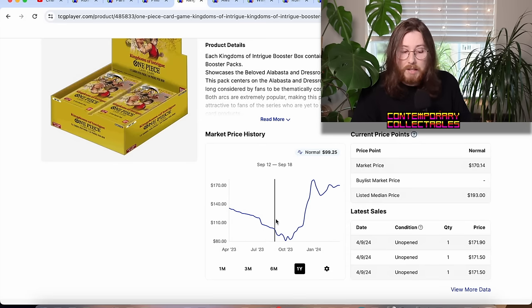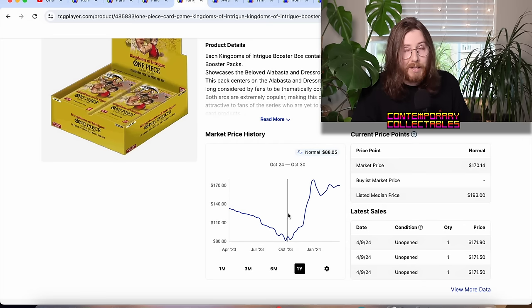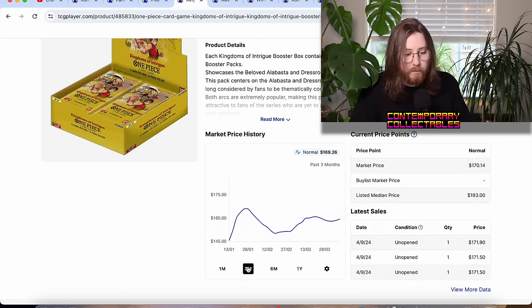Now, this set was really hype when it came out, but it kind of dropped quite significantly. So we had the all-time low, and that was in October. We had the all-time high again. We're seeing this pattern. We've seen it previous times in January, mid-January, at $180. Quite a steep line, significant climb. There was a lot of hype during this time, especially with the release of Awakening of New Era, the fifth set. Since then, let's move over to the 3 months.